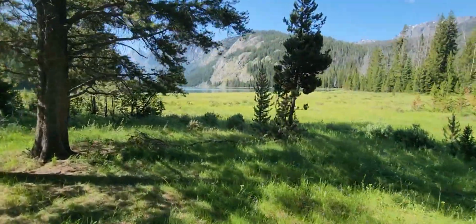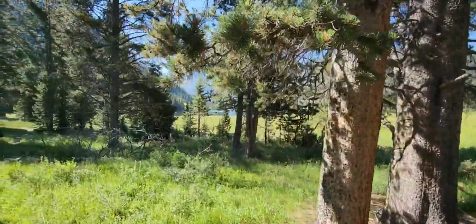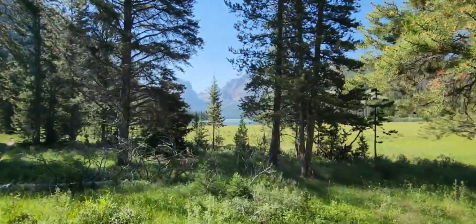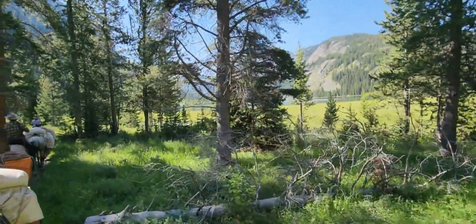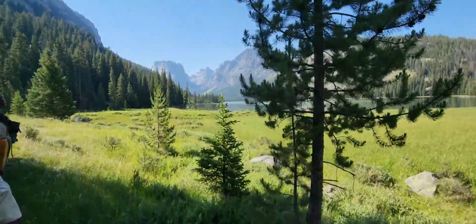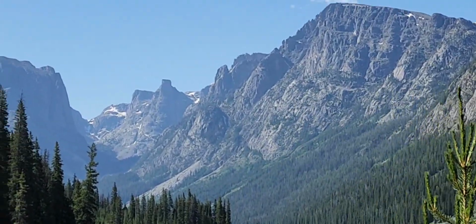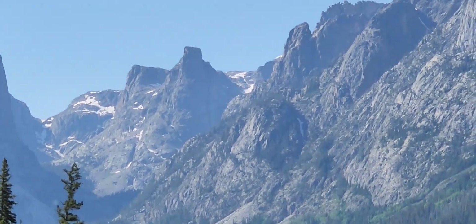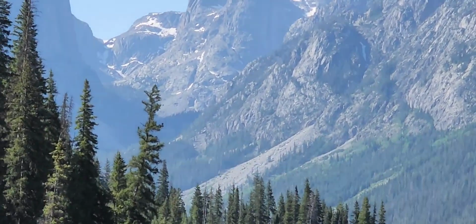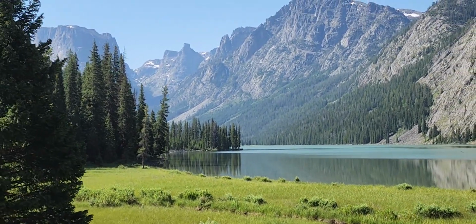Here we are coming up on another lake. I missed the good view. Right up through there. That's where we're going. Well, yeah, I guess we're gonna go right up through there. And that, we'll go to the right of that rock. So I'm sure we'll get videos.